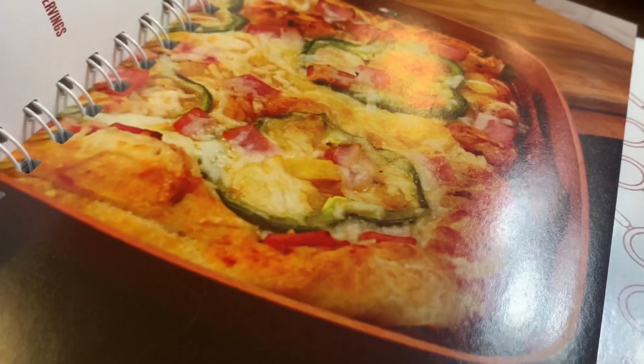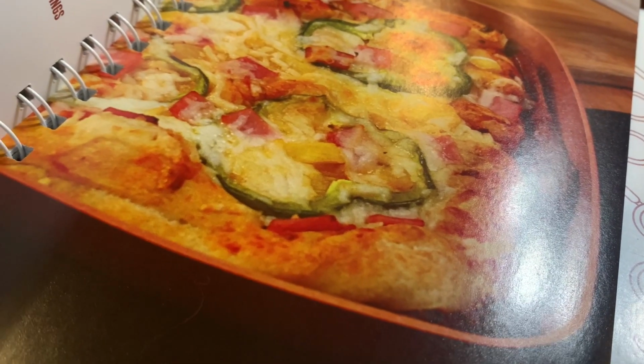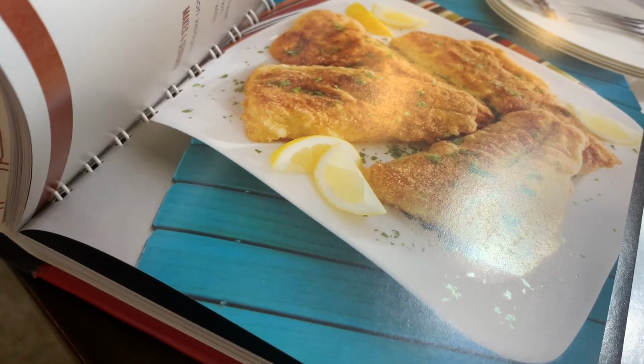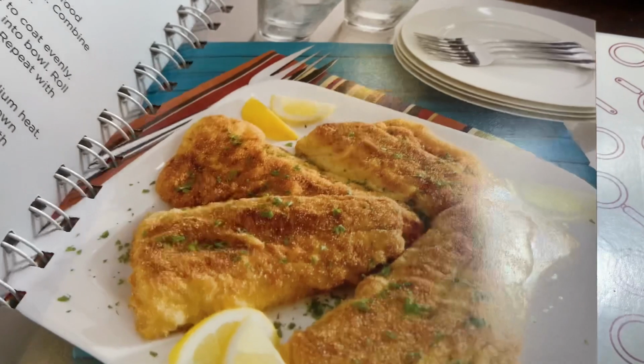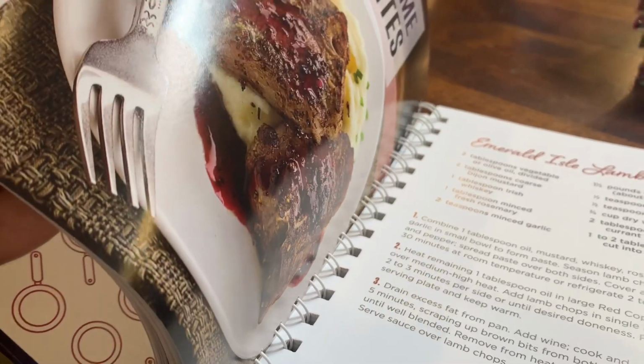Ooh, that looks good. I like cheesy stuff. That's a bacon-crusted Hawaiian pizza. Wow, bacon. I don't know if I want all that bacon in it. Pan-fried Cajun bass. Oh, okay. Lamb chops. That looks good.